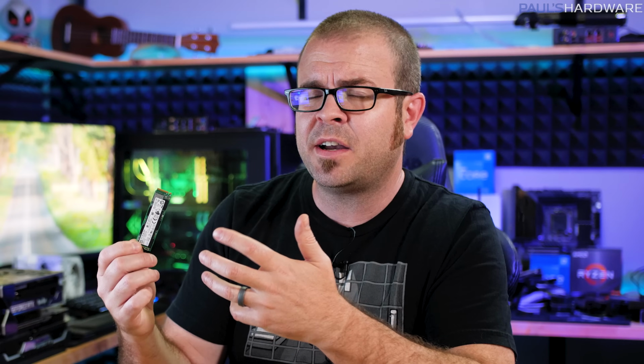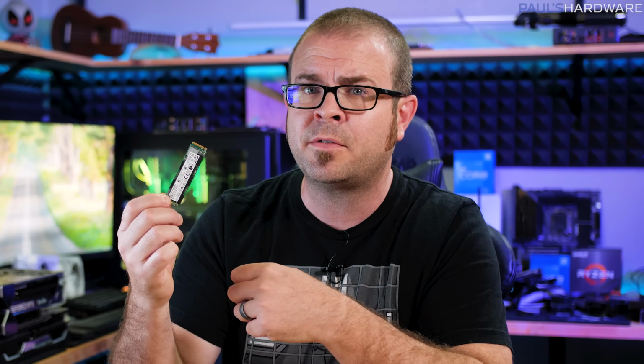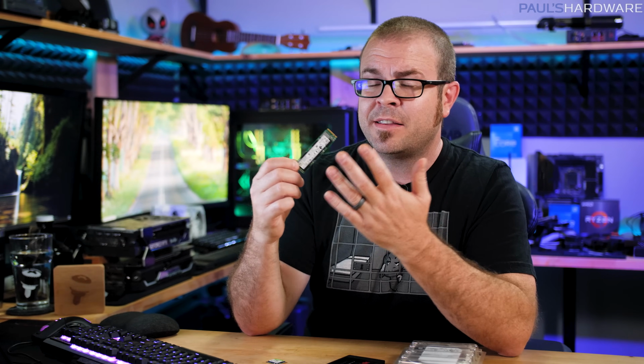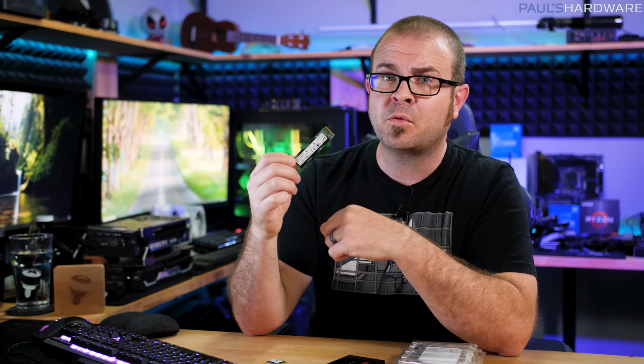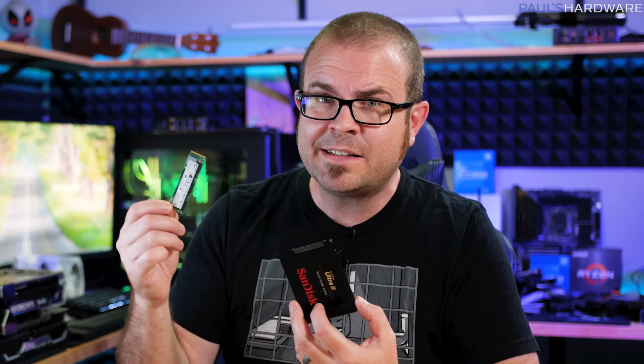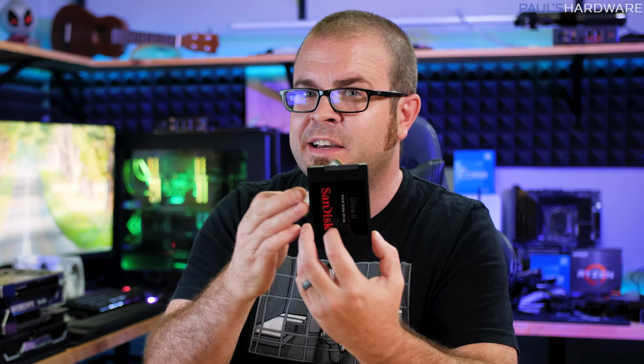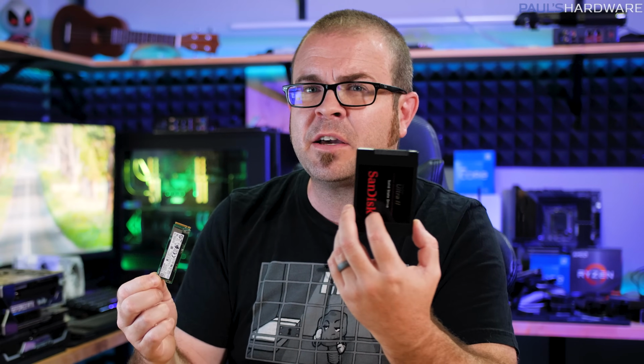The limitations of these drives are going to be the available slots you have on your motherboard. Most motherboards are only going to have 1, 2, or maybe 3 slots available for them. And if you get a really high-end one, especially a PCIe 4.0 drive, they can get hot and sometimes require cooling to prevent throttling. That said, the speeds on these drives can get way faster than SATA, which again top out at 500 to 550 megabytes per second.